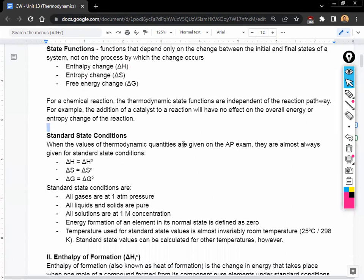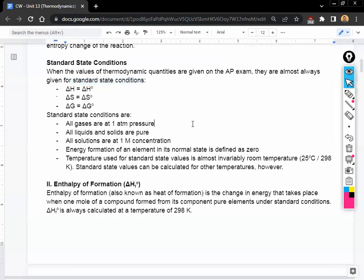One thing I do want to make sure you guys are aware of is that a lot of times on the AP test, they're not just going to give you delta H, S, G. They're going to have this little degree sign on the top right. That just means that we're talking about standard state conditions. We've already talked about standard state. It's when all gases are 1 atm, liquids and solids are pure, 1 molarity concentration, et cetera. So just keep in mind, these things are basically the same thing. It's just that if you have that little circle on the top right, it means it has to be about standard state. I believe standard state is noted on your AP equation sheet, so don't stress about memorizing that. I just wanted to point that out so you guys don't get confused. They're not different things. One of them is just in general, the one without the degree sign, but the degree sign means that it's in standard state.